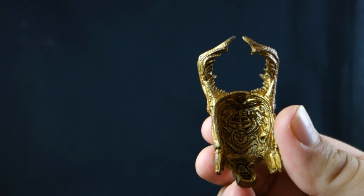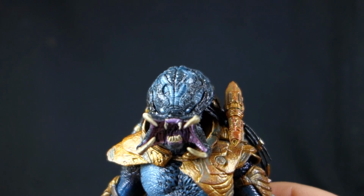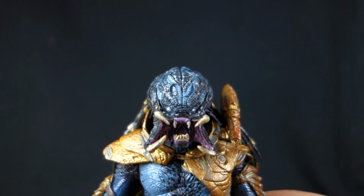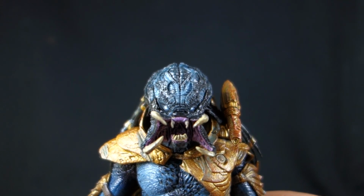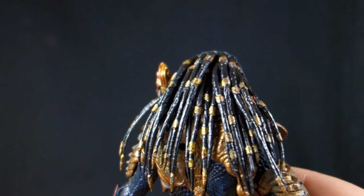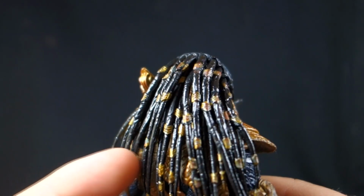Very cool looking. And underneath, we get the unmasked Berserker Predator head, the exact same head sculpt there, but very cool looking in that blue gradient paint scale with the purple inner mouth there and the glowing white eyes. Very neat looking. The back dreads are the long Super Predator dreads, once again reflecting that Egyptian look with the gold little pieces in it.